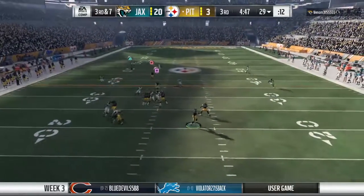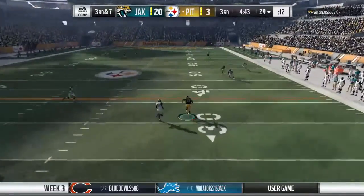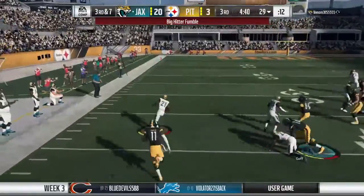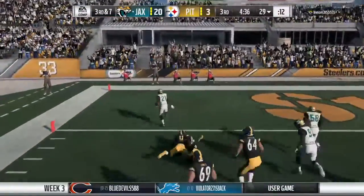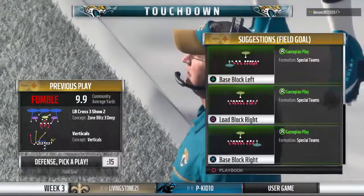From the gun on 3rd down, Goff. Flushed out right. And he fumbled it. It's on the ground. And the Jags grab it. And some room to work. There he goes left side. And they will score. It's a Jacksonville touchdown.